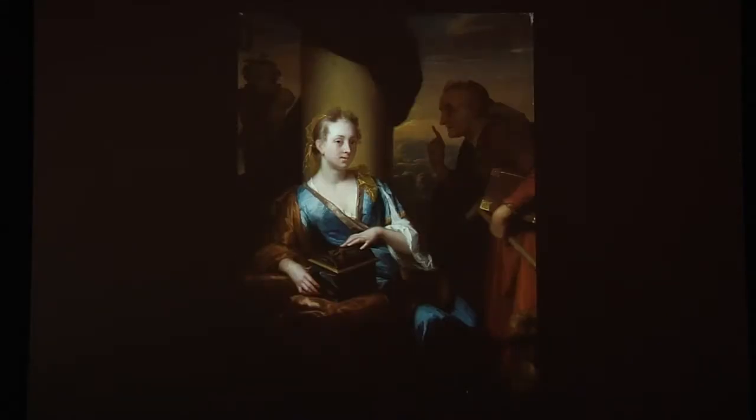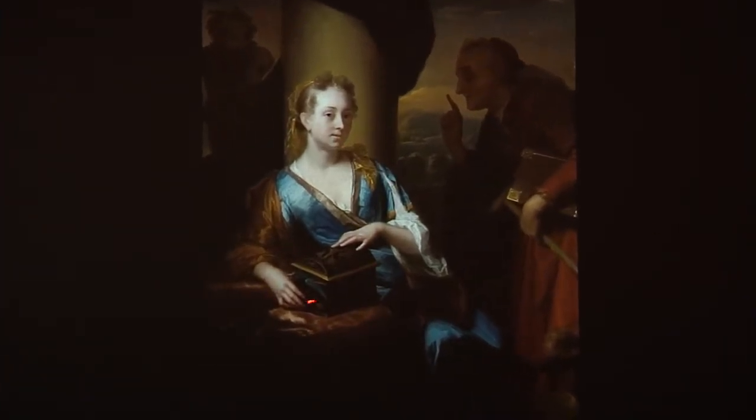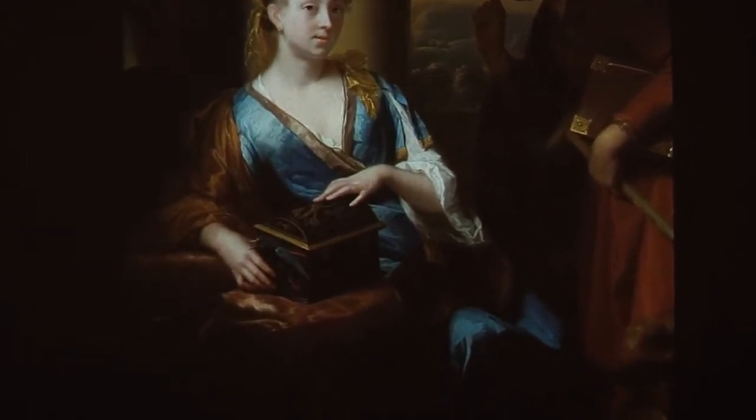Sometimes there is a close relationship between a genre painting and an emblem. In this painting by Gottfried Schalcken, we see an elegantly dressed young lady who lifts the lid of a box so that a small bird can escape. And you see it here, the bird just peeping out of the box. The young girl does not listen to the old woman at the right, who has her finger raised in warning.